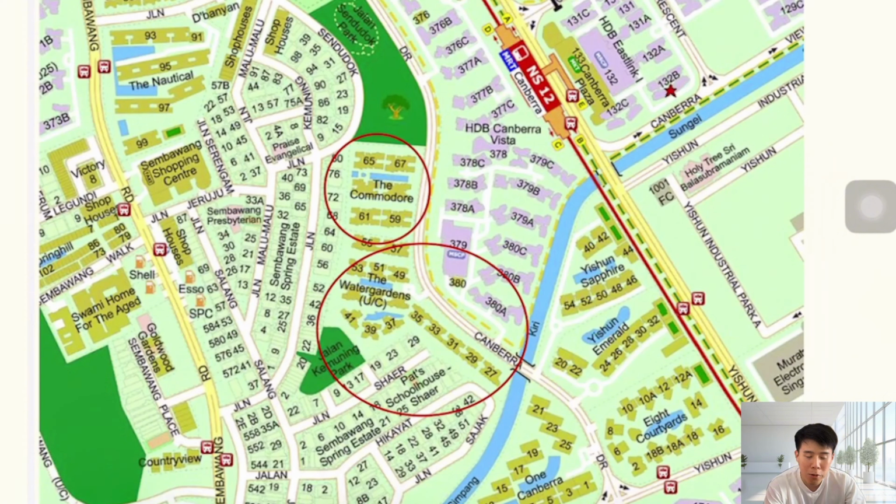So just to orientate you a little bit, they are within walking distance towards Canberra MRT station. And then the plot that we talked about just now, Canberra Crescent Residences, it's an 8 to 10 minute walk towards Canberra MRT station. So for these two plots, they are of course nearer towards Canberra MRT station.